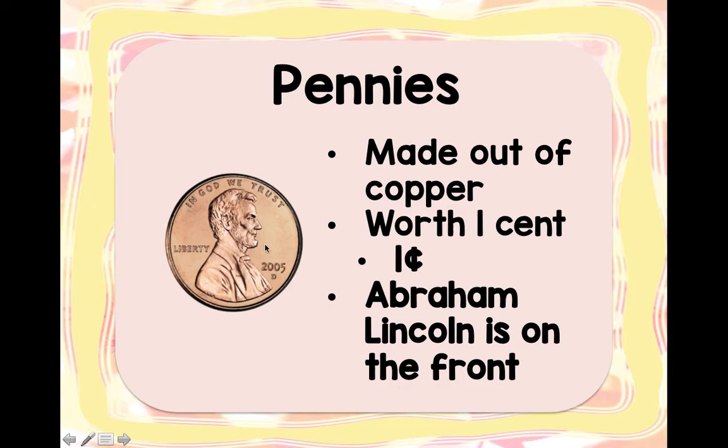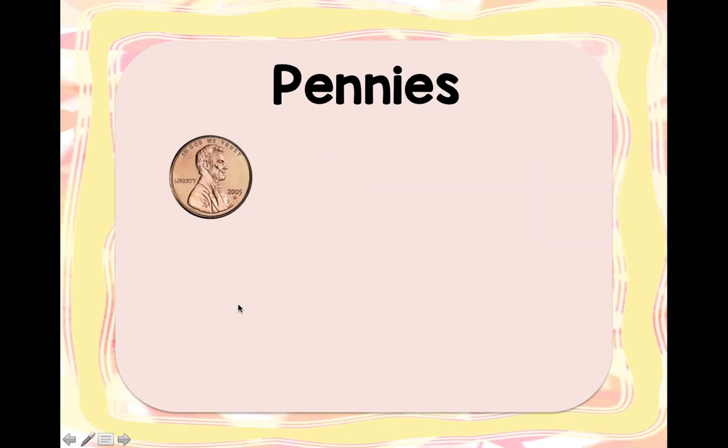Abraham Lincoln is on the front. So on the front of all the coins, there's all these pictures of different men, right? This one, his name is Abraham Lincoln, and he was a president. Right before we left school and started doing school at home, we learned about President's Day, right? And we read about different presidents. And I told you guys that on all of our money, not just the coins but the paper money too, are pictures of presidents. If you have $5 at your house with the number 5 on it, his picture is on that one too. So his picture is on the $5 bill, and he's on the penny. Abraham Lincoln, okay? Penny. So 1 penny is worth 1 cent.